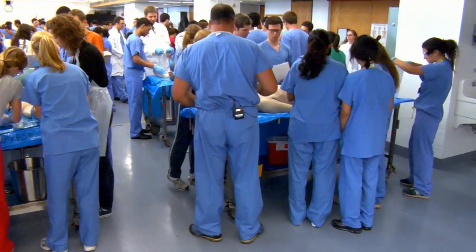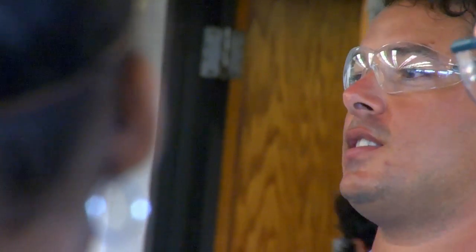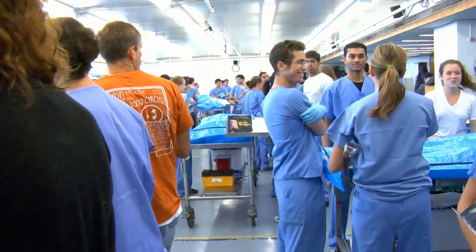Oftentimes I'll refer to the donor as their first patient, but it's also their first instructor. You know you're one of 8 for this task at hand. Maybe all 7 of them on your table are going to be great friends of yours for the rest of your lives. Trust me, this is my 9th year doing this, and the best friends are developed at Anatomy Lab, and it's the people across from you, so get to know them very well. They're going to be great friends of yours.